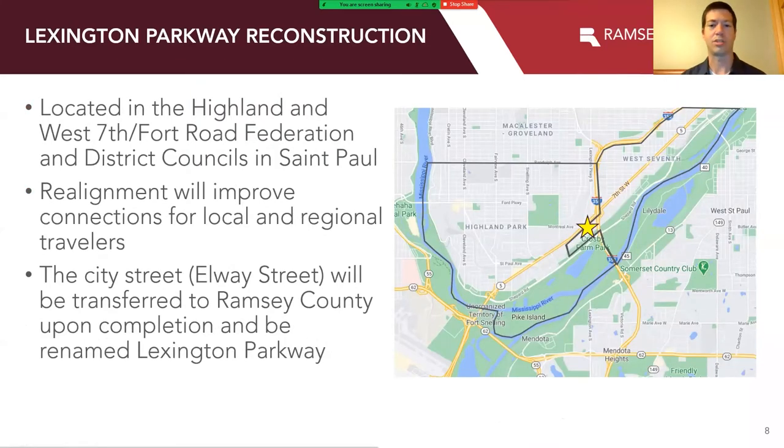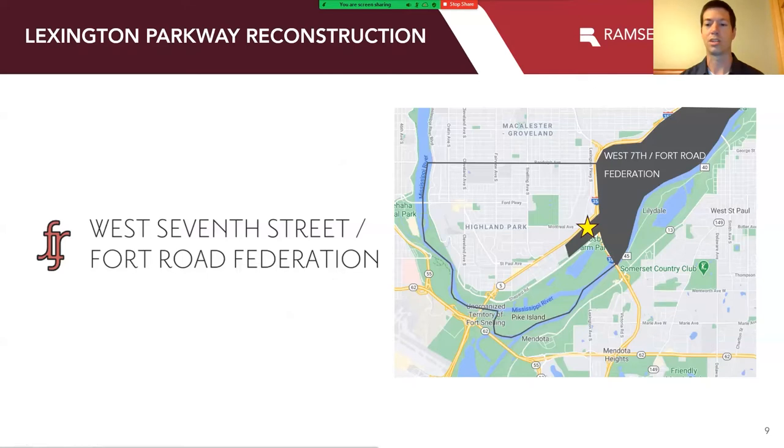So where is this project located? It's located kind of in between the Highland and Fort Road Federation District Councils, so we have both of them represented tonight. It's right by that star there, just north of Crosby Farm Park. Realignment will improve connections for local and regional travelers, so not just people and cars, but also pedestrians and bikes as well. The city street, Elway Street, will be transferred to Ramsey County upon completion and then renamed Lexington Parkway, so it's one uniform name down the whole thing. And then after this, I think we're going to Casey from Fort Road, if Casey's on.